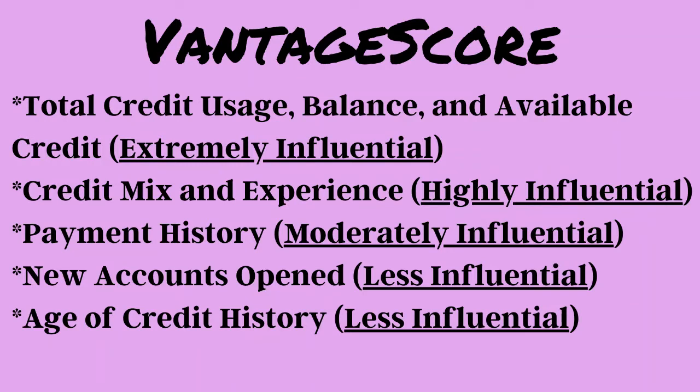That's the credit utilization. Credit mix and experience, they consider that highly influential. So what types of credit do you have, and how are you using that credit? Payment history is considered moderately influential. New accounts opened, less influential. Age of credit history, less influential.